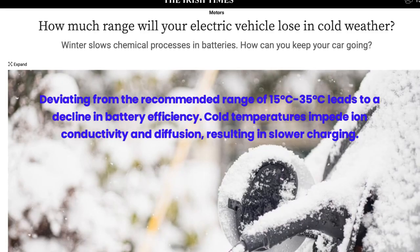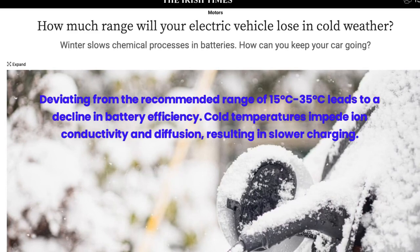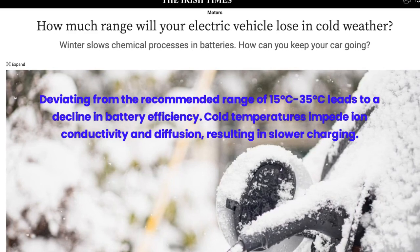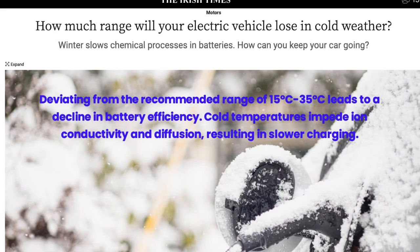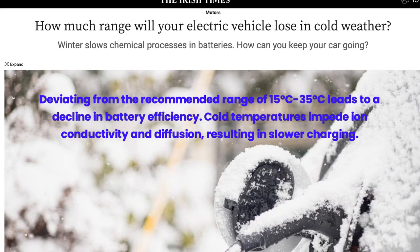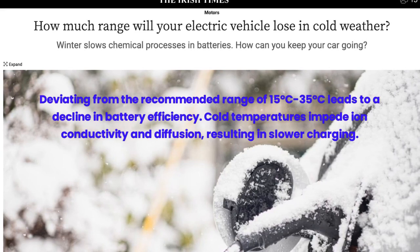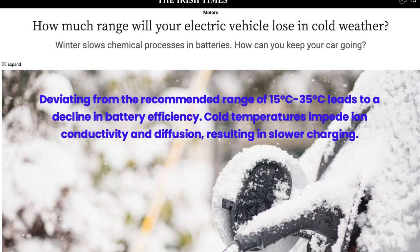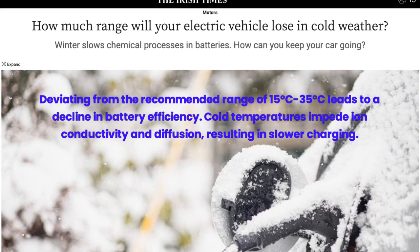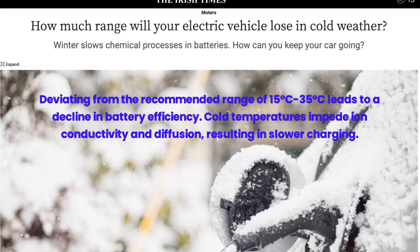Temperature plays a crucial role in the performance of electric vehicle batteries. Deviating from the recommended range of 15 degrees Celsius to 35 degrees Celsius leads to a decline in battery efficiency. Cold temperatures impede ion conductivity and diffusion, resulting in slower charging. Conversely, high temperatures shorten the battery's lifespan, promote decomposition, and increase the risk of corrosion. However, it is advisable to charge your battery more frequently during winter to counter the effects of low temperatures.